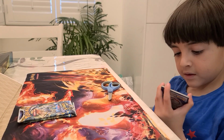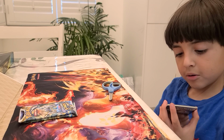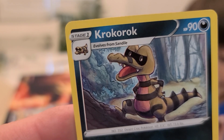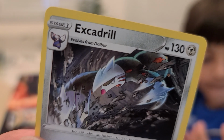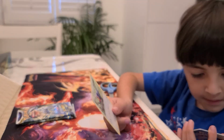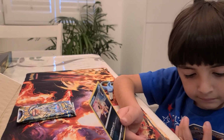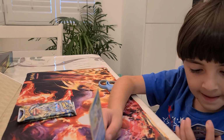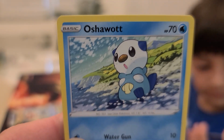Fire energy, followed by a Nessa. Next up is the Krokorok. Excadrill. A Weedle. Tailow. Sandile. Oshawott.